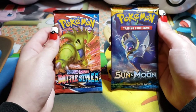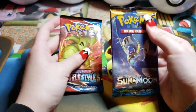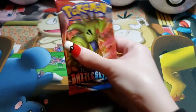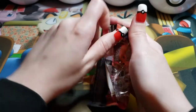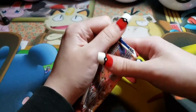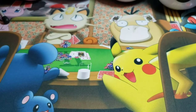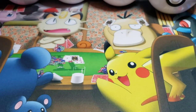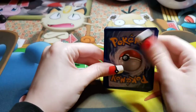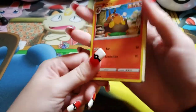This one came with a Sun and Moon base set, as well as a Battle Styles. Let's go ahead and try our Battle Styles look, since we've been opening Battle Styles. Another pack for you guys. These are new packs, untouched by hate. Unless you count the clerks at the store. And you guys might have gotten that code because they decided to have it on the front. You know what? If you get that code, you earned it. If you didn't get the code, good for you. And let's do it.